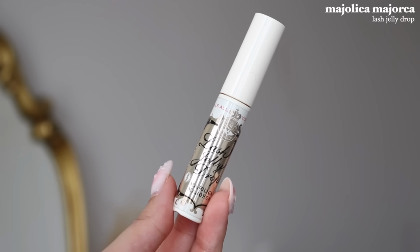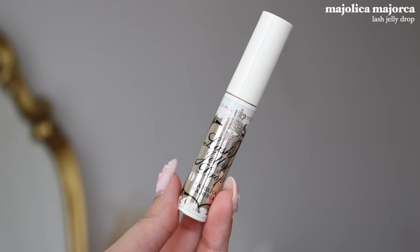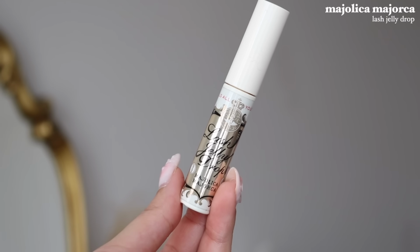Then I have this lash serum, which I probably should have added into the skincare section, but this lash serum I also have been really loving as well. It's the Majolica Lash Jelly Drops. I have the red one, I have this one. I'm using another popular J-beauty blue tube. I don't know the name of it.